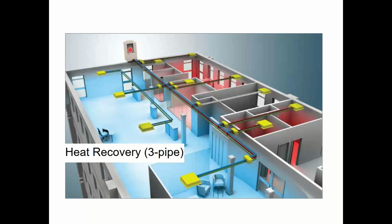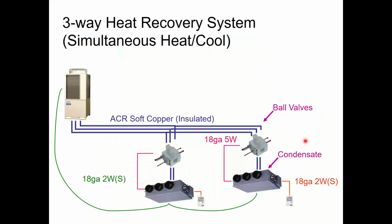This unit outside is sending both, let's just think of it this way, cold refrigerant and hot refrigerant to the building. And then each zone is picking whether it wants the cold pipe or the hot pipe. So these guys over here are all asking for cooling because maybe the sun's shining on their side. And these guys over here are asking for heating. Right? It can do simultaneous heating and cooling for the building, whereas the 2-pipe could not do that.